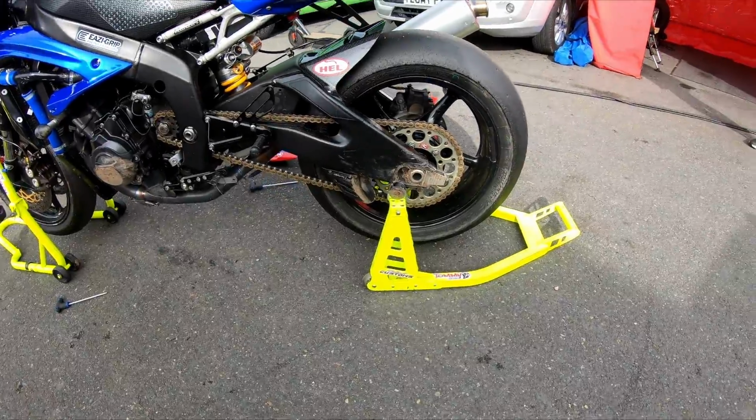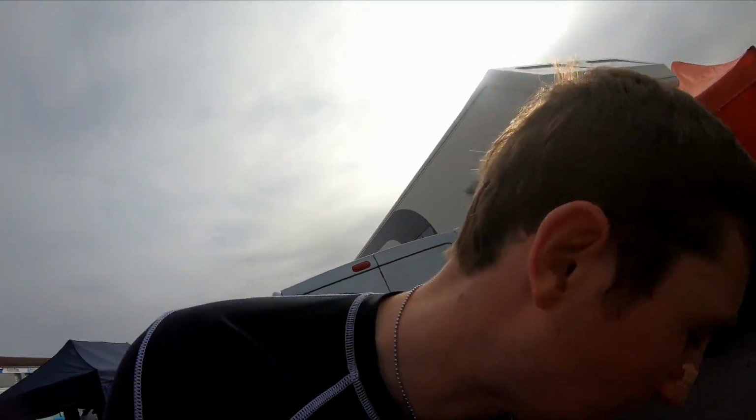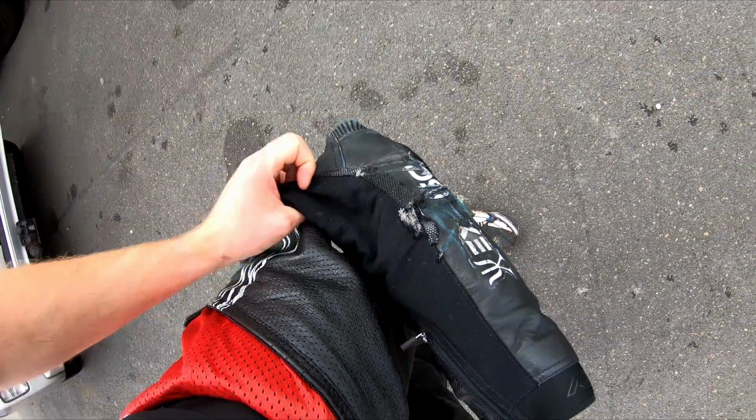Obviously fixed a small amount of damage. I was lucky where I went down really. The fairings haven't been marked at all, so thankfully not too much damage to repair. My levers have got a bit ripped open, so that's less than ideal, but these things happen.